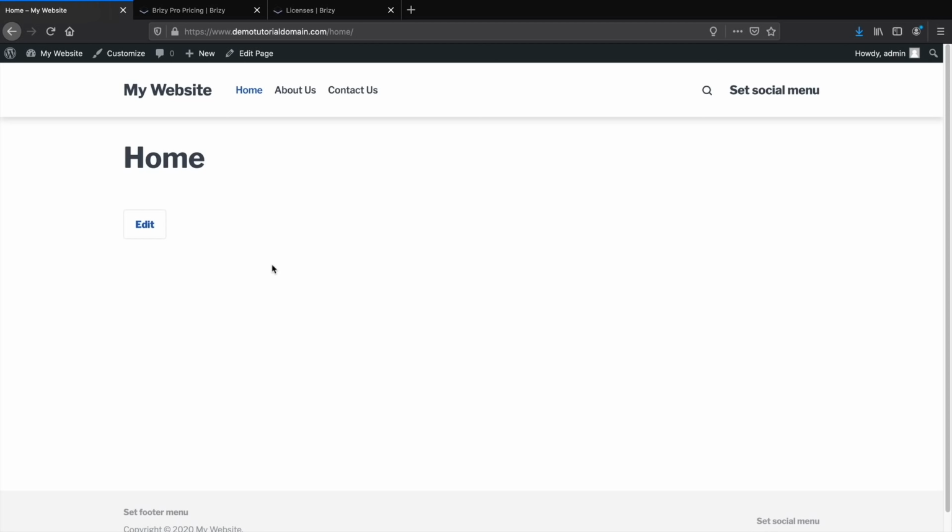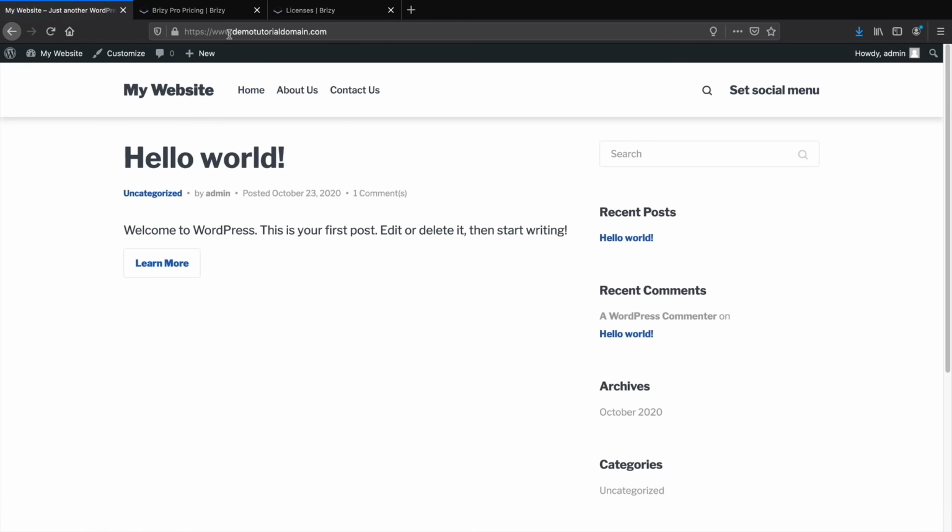Now, there is one more thing that we want to change, which is assigning a home page. So when someone comes to your website, you see how it comes to this page. I want to assign the home page as the first page that people are brought to when they come to my website.